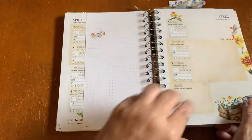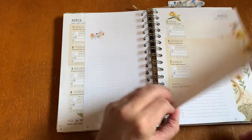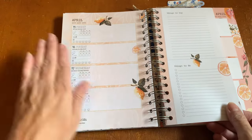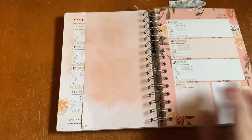The imagery is gorgeous. Whoops, what fell on me? Daphne's box. Absolutely gorgeous. You see how it just carries, and every page is different.